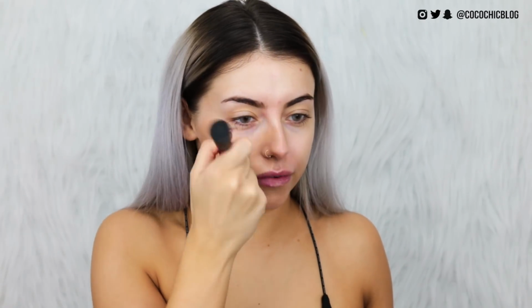Next, for foundation, I have two of these from Rimmel. We have the Rimmel Match Perfection and the Wake Me Up. I think I'm going to mix these two together actually. So we'll take one pump, 1.5, of the Wake Me Up, and maybe 1.5 of the Match Perfection. I'm just going to go ahead and swirl this around. Wow, that is a lot of foundation, but hey, we need it today. I'm just going to buff that into my skin.